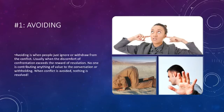And this is something we see. There are times to avoid things, like if someone's trying to bait us into a fight or bait us into a confrontation, we want to try to avoid it. But when the conflict is actually going on, we don't want to just avoid it because it's never going to go away. How can you resolve something if you avoid it?